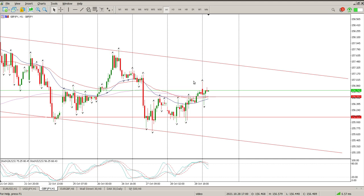So this one for me is really, I'm still sitting and waiting on the sidelines. I'm looking for this channel to break, retest for a much bigger move to the upside. So patience is key here. I'm not really interested in trading inside this channel just yet.